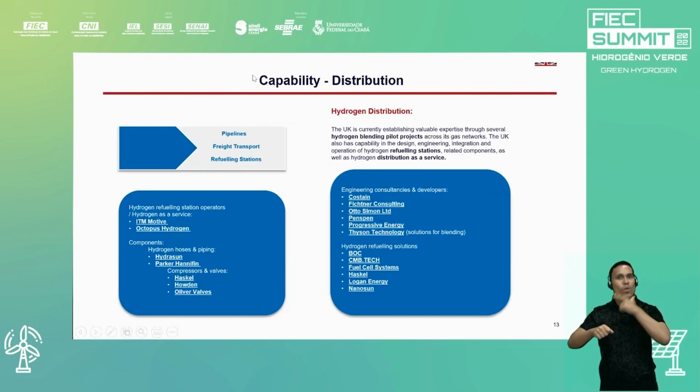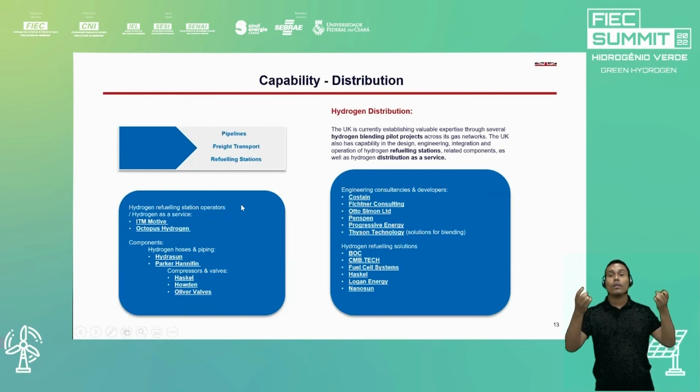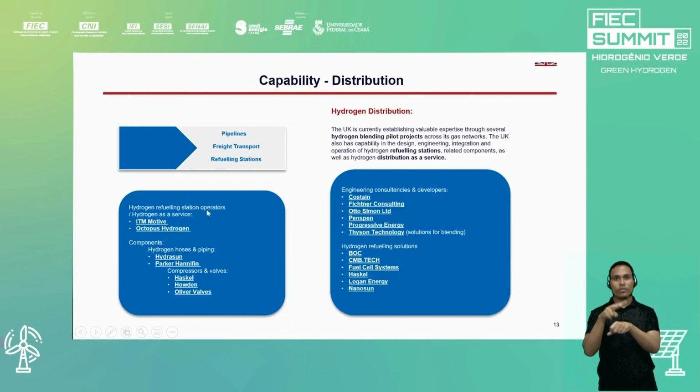Moving on to distribution, in the midstream segment, we have hydrogen refueling station operators such as ITM Motive, which is a subsidiary of ITM Power, which manufactures electrolyzers. They've also ventured out into the refueling space. We have Octopus Hydrogen providing what they call hydrogen as a service, and that means the full suite from green hydrogen production to the distribution and refueling. So it's kind of like a no-fuss solution.